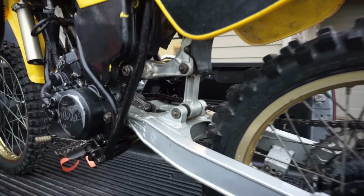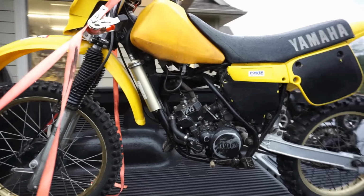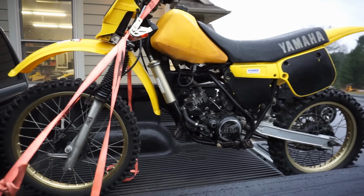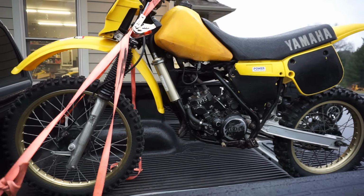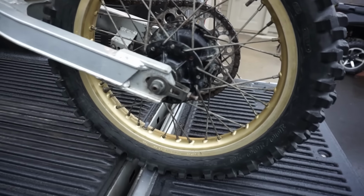You can see the weird linkage there. That was new in 1982. Now, these bikes were supposed to have the most horsepower and be the fastest 125 in 1982. So definitely a cool find. You can see the gold rims. Says Japan. These are the original gold rims.